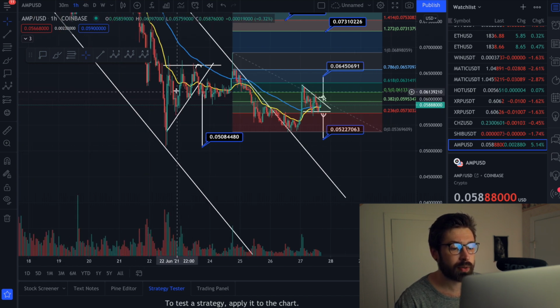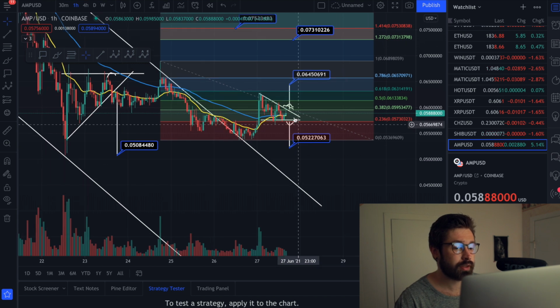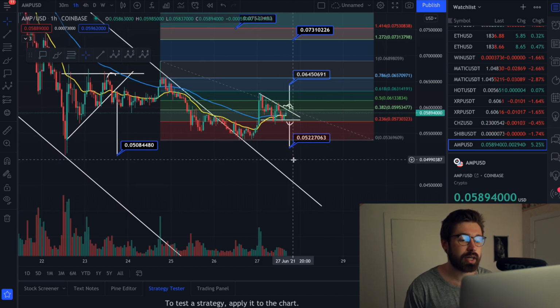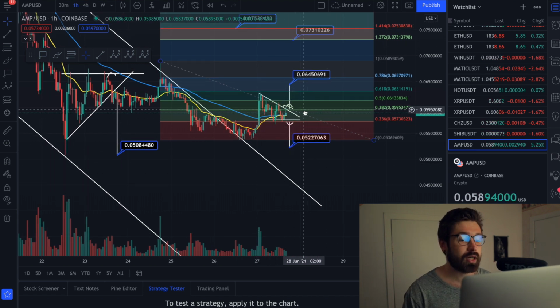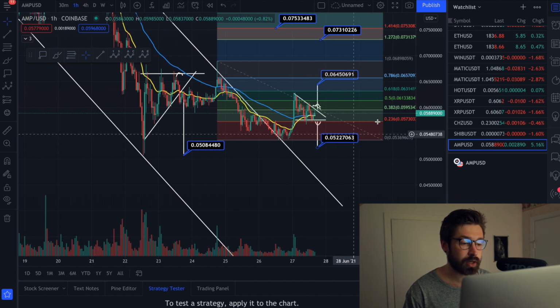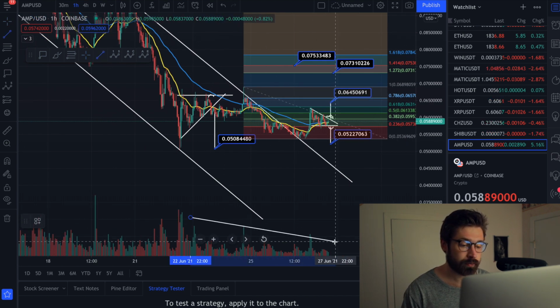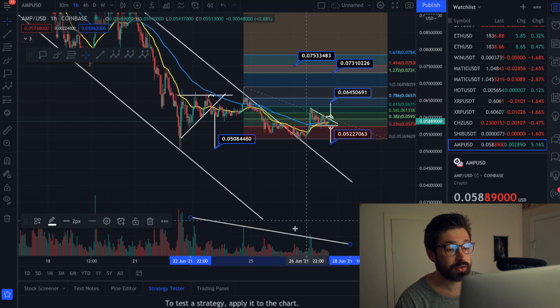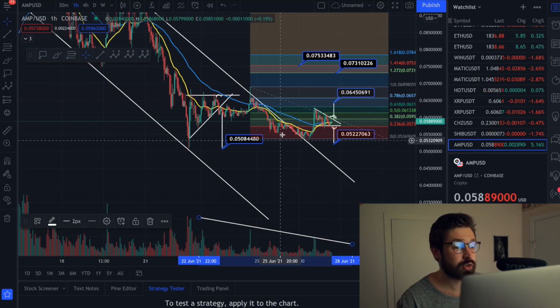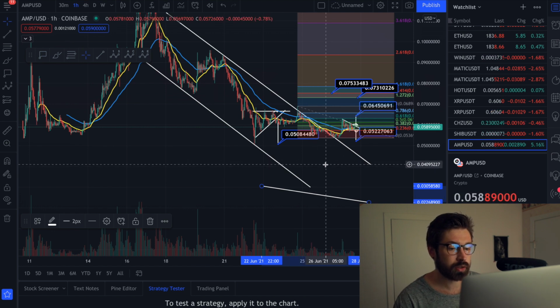We've broken out of this pattern here. And just keep an eye on this pattern as well. If you break to the downside, it's a continuation to the downtrend. And even if you break out to the upside, what can happen is you come up to your price target and then you start to roll. So keep an eye on that as well. We're continuing to have low volume here. So unless we see quite a large increase in volume, the downtrend is more probable, as I've been saying in my other videos here. So just a quick one here for AMP.